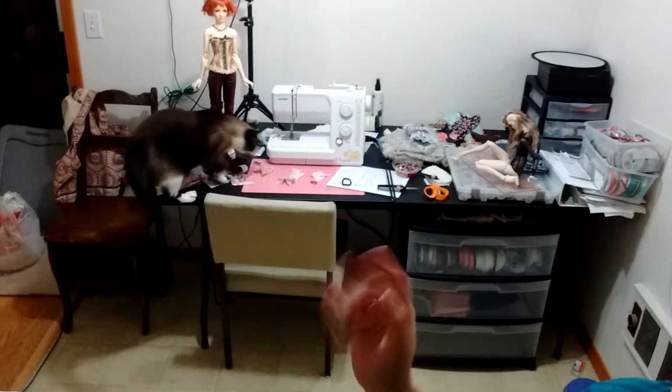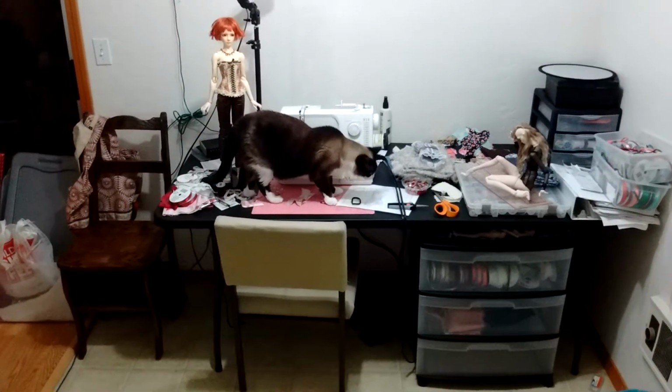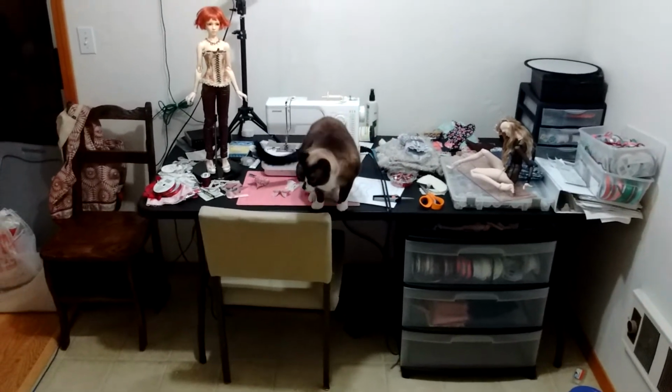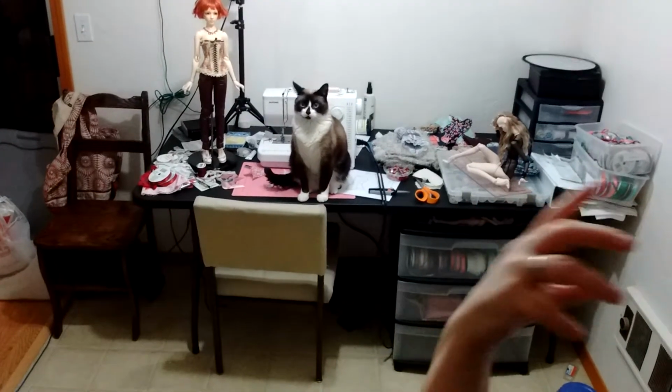So this whole setup, oh, there's Zoe. The whole setup is still getting put together. As you can see, it's quite messy now. The drawers aren't full yet, and I'm just getting all this stuff loaded into places.